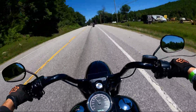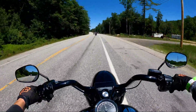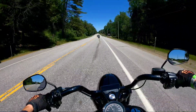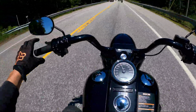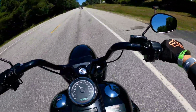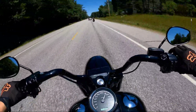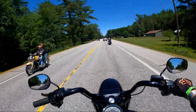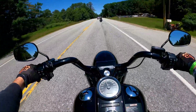The brakes are pretty jumpy. These rotors might feel warped already. It's so weird. Hey, no waves. They didn't give me no waves. They're too cool.